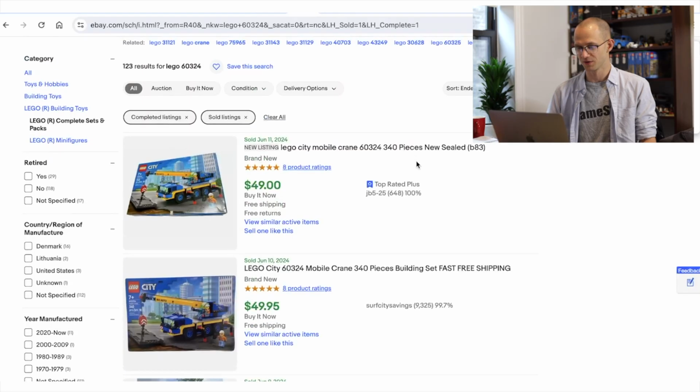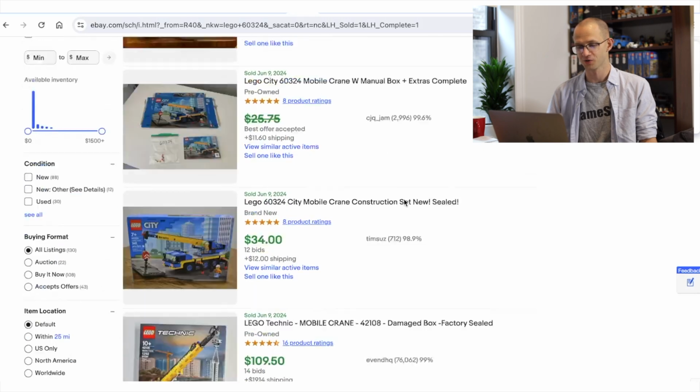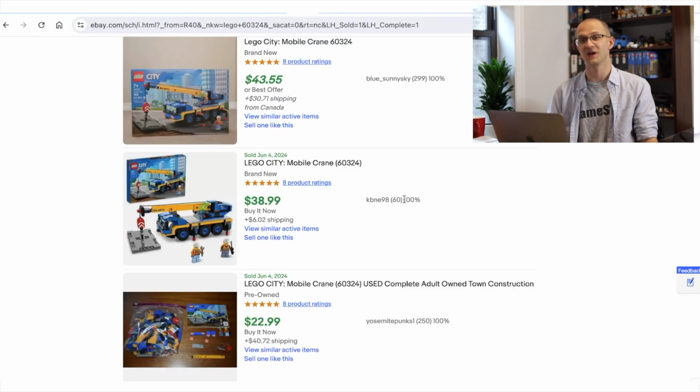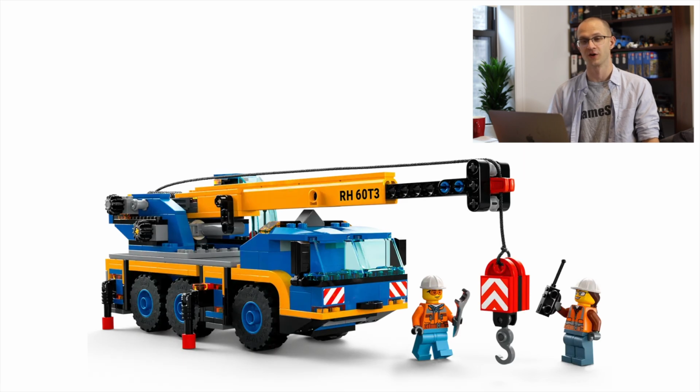If we look on eBay, the results are a little bit less impressive, going for around $50 shipped. Not much growth over the MSRP, but if you did pick these sets up for $25 a piece, you'd be looking at some pretty decent return on investment right about now. And if you hold it any longer, I'd be willing to bet that the supply is a lot lower than anticipated. That price is going to go up, up, and up. So I missed out on the City Mobile Crane, and I'm bummed that I did.